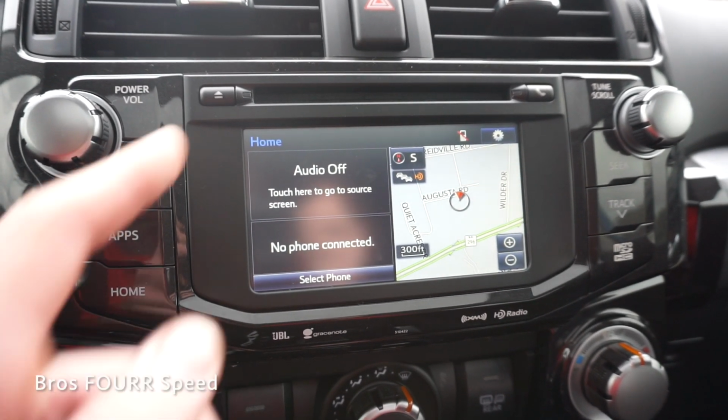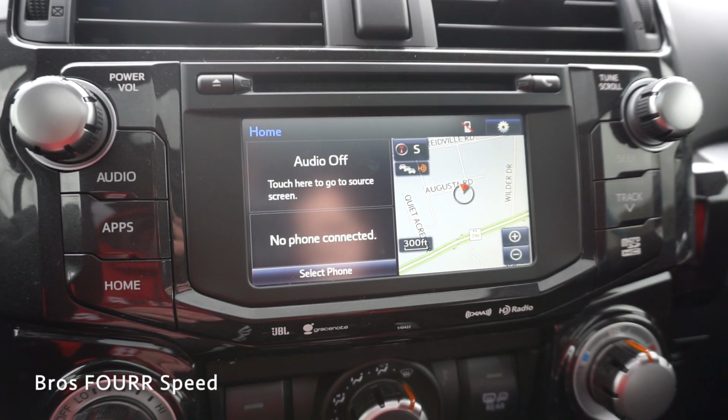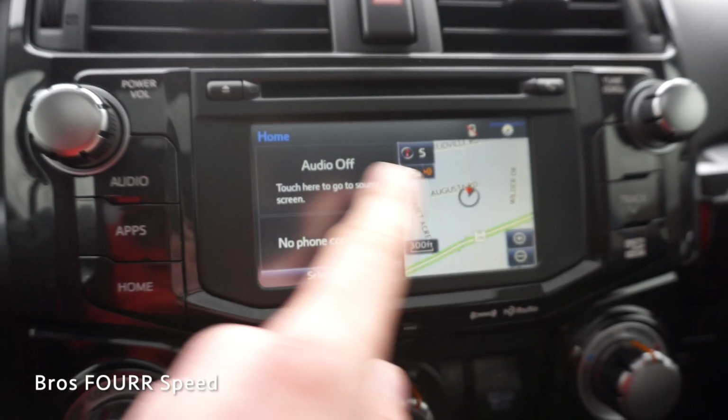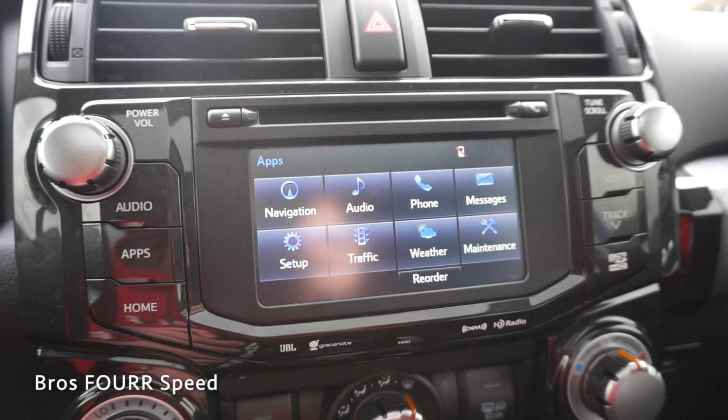You can configure this between these 3 different screens within the screen to have whatever you want being shown, or you can just have it split screen and have map and audio or phone on one side and just have 2 showing. So it's very nice to be able to configure that. We're going to go into apps now.